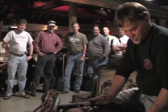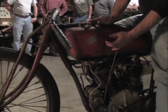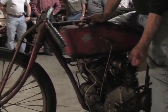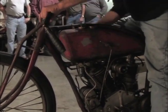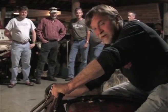Simple starting procedure. Turn the gas on, advance the spark, take the choke off because the bike's already warm, decompress the engine, should be ready to go.